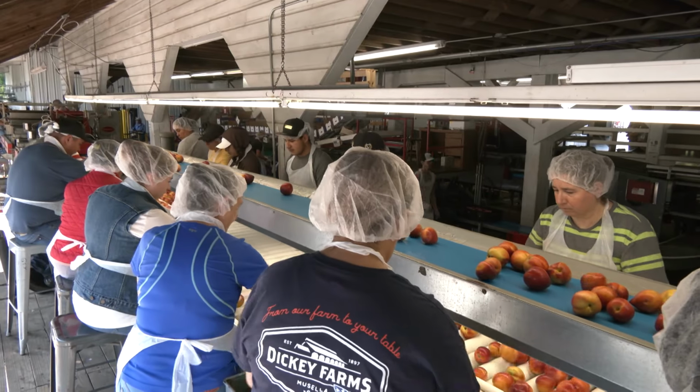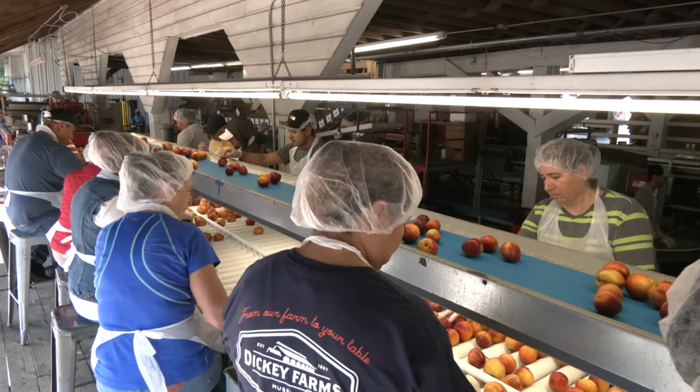We had a little bit of a slow start with a hailstorm that came through, hurt a few of our early varieties, but we've picked most of those already, kind of got through sort of the worst of it, and the peaches are beautiful. Good size and color and flavor, so just excited about the season.